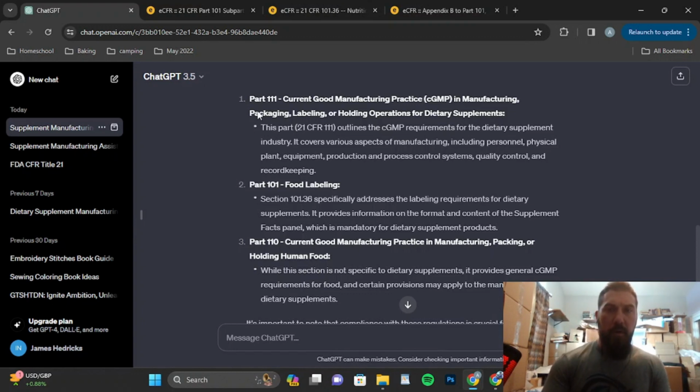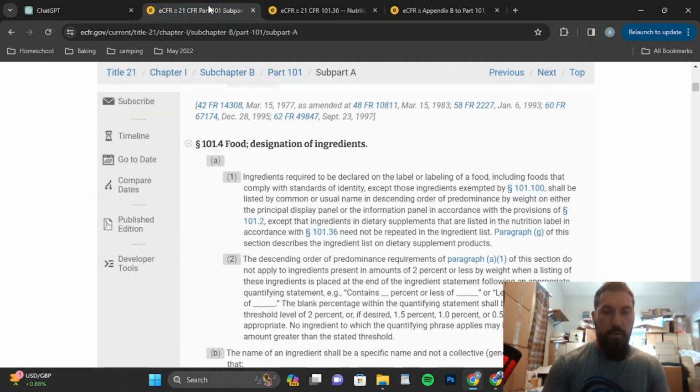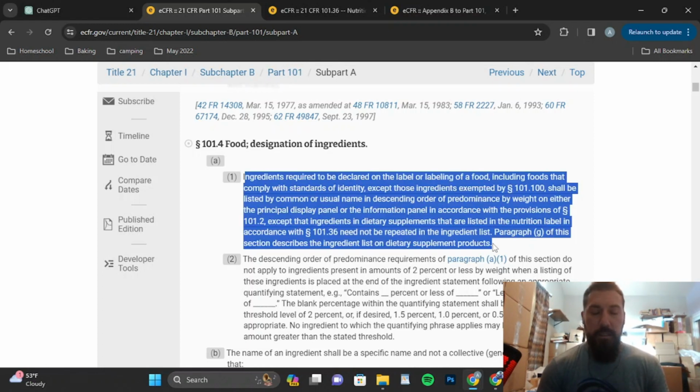So I've already pulled this up to what I think is one of the more important parts here in section 101. This is the section that everybody quotes as being part of CFR 111, which actually is not. It is the main part of 101 here in the designation of ingredients that says all ingredients for foods and supplements must be listed in the predominance of weight descending order. So what is that saying?